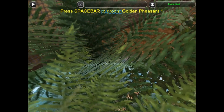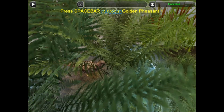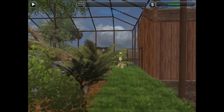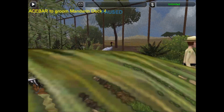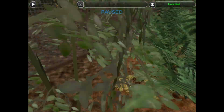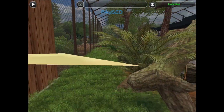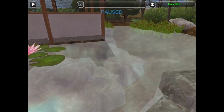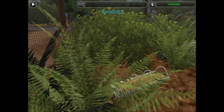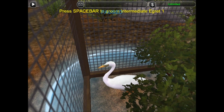Let's see if we can find a female. I think this is a female golden pheasant over here. You see, she is not as colorful as the male. So next I want to show off our egrets. Let's see if we can find our egrets. I want to save the cranes for last. Where are the egrets? I cannot find them. Here's an egret. So we've got these intermediate egrets.